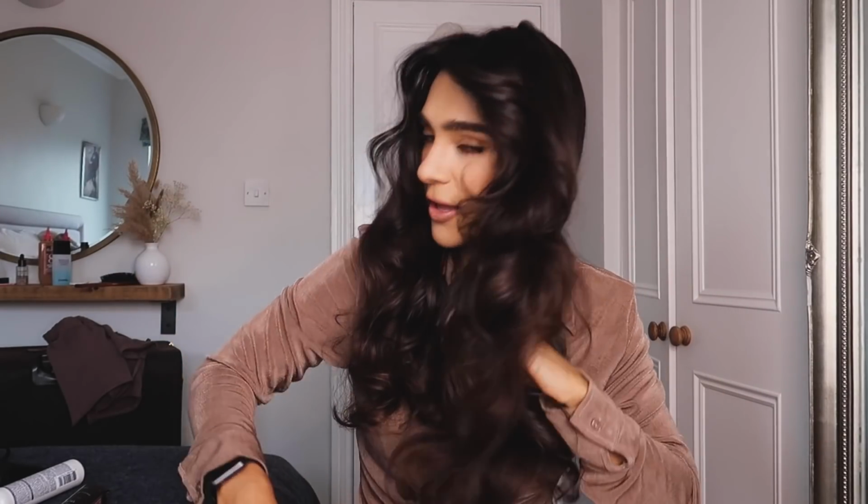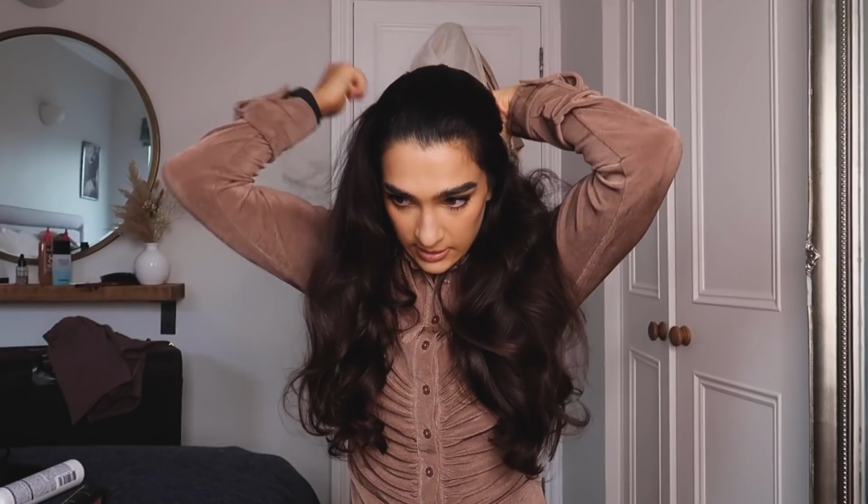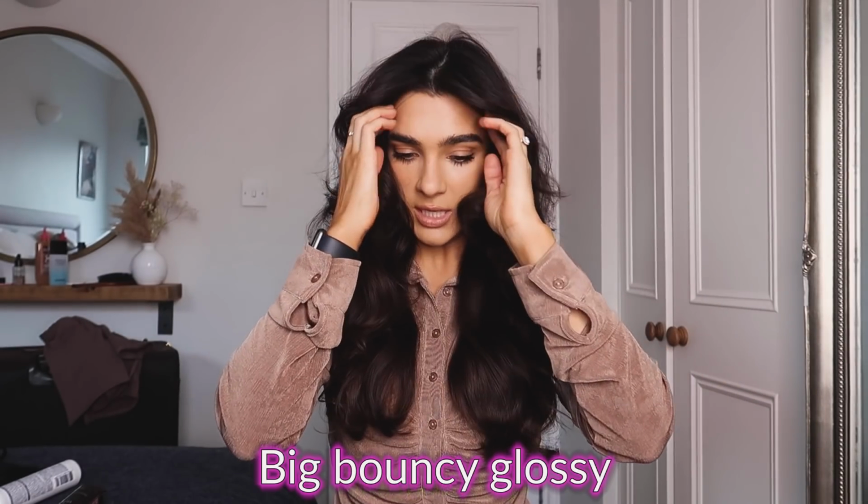That is a lot of volume. Obviously I probably don't want that much volume, and I just want to bring this back a bit, so I brush it. As you can see, I'm not being super fragile with it. And then we've got big bouncy glossy hair.